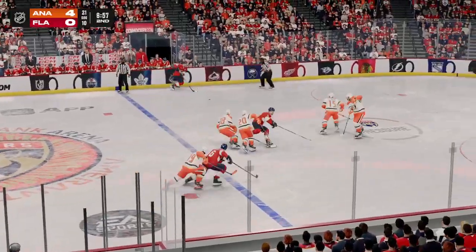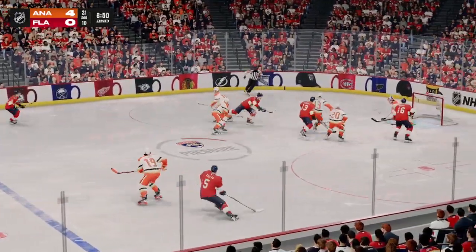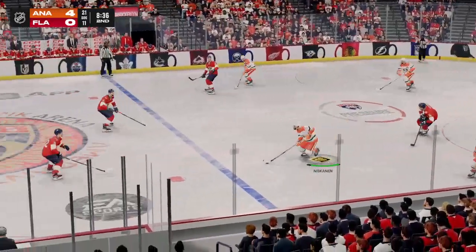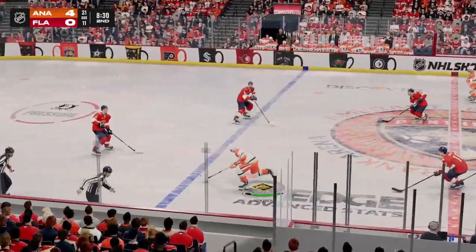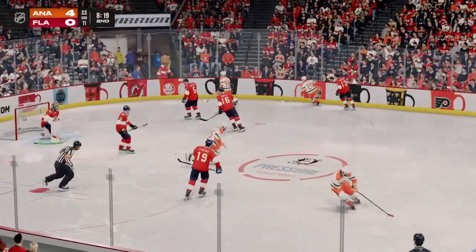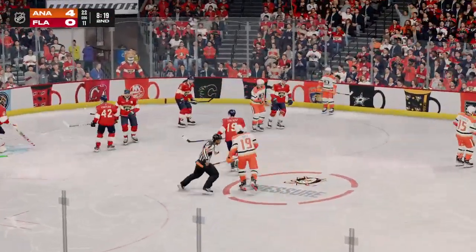Florida's got to find a way to reset and refocus. Almost look at it as another game within the game. This is really tough to do. We used to call it park it as an athlete. The Ducks cross the blue line and are on the attack. Oh, and somehow he gets a sliver of it and keeps them at bay.